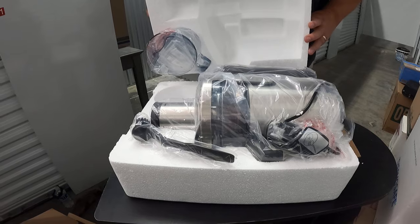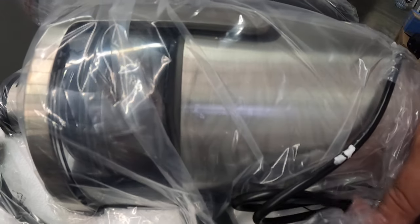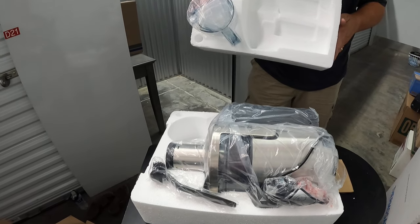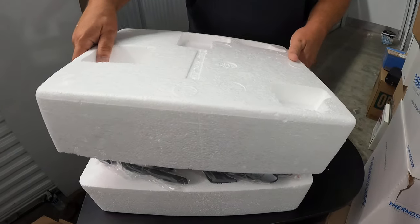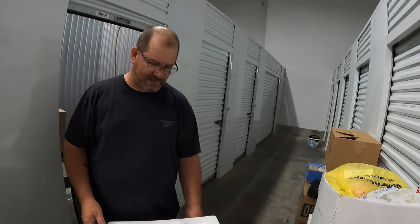Oh, it looks brand new. Holy cow. No, it's not brand new because there was a sticker right there. But they packed it up really well, it looks like. Don't drop that, it might be breakable. Wow. That's awesome. I think at the very least, that's probably in good used condition. Yeah. Looks very nice. We're going to put it back in the box.